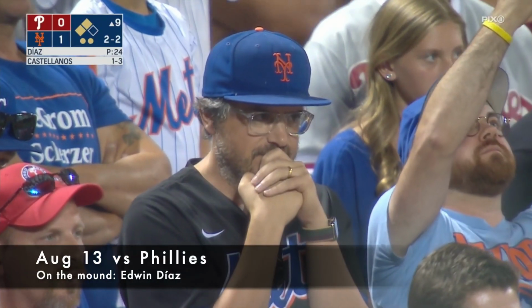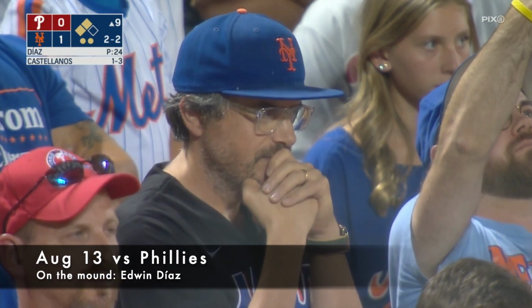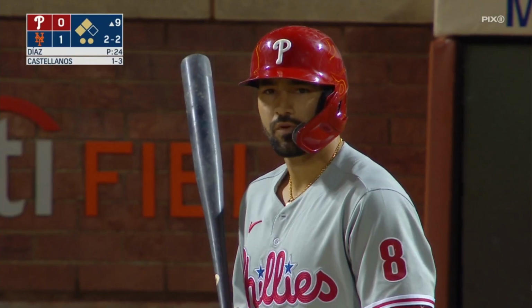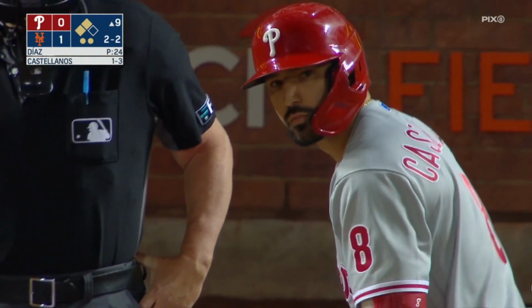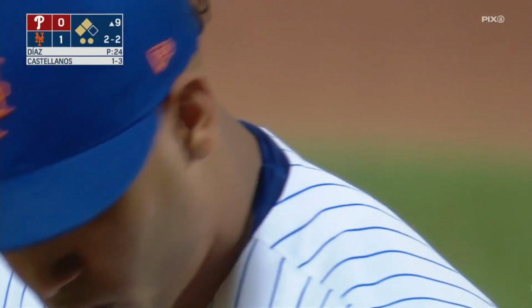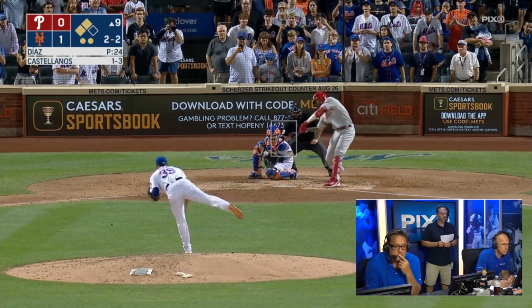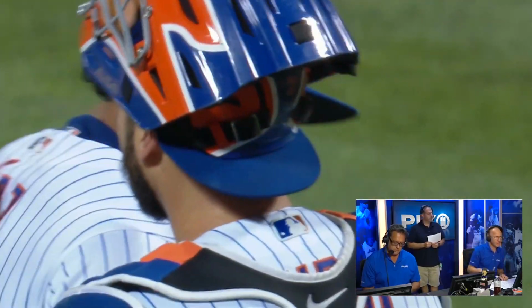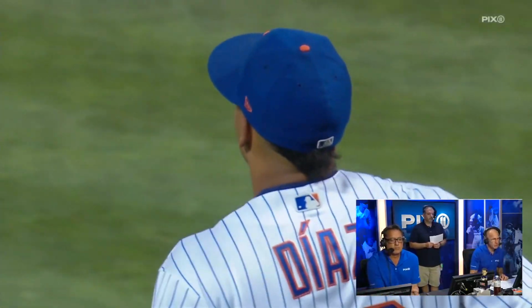Trying to slow things down, if anything. About to throw his 25th pitch of the inning. Sosa at third, Realmuto at second. 2-2 to Castellanos. He struck him out, and the ball game is over. Edwin Diaz bends but does not break.